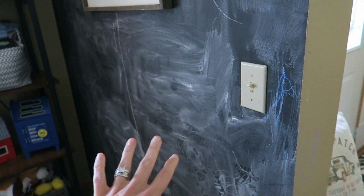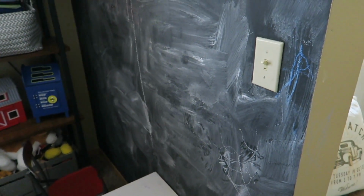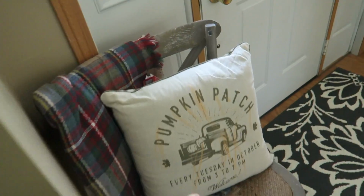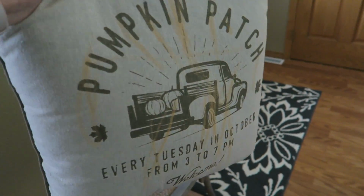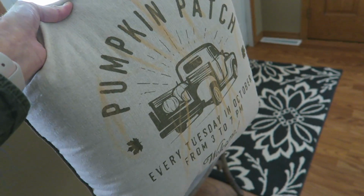And let's talk about this. Chalk on the wall. So we have a chalkboard wall here, and all the boys love it. They got wild and crazy trying to clean it yesterday. So I think I need to give this a good wipe down. I could probably do this right now. And then their chalk got to my pillow. Oh, and don't forget the fire truck. So I'm gonna throw this in the wash, I think with some towels. That's so sad. I need to keep a better eye on them when I give them the chalk, for sure. So I'm gonna wipe that down.